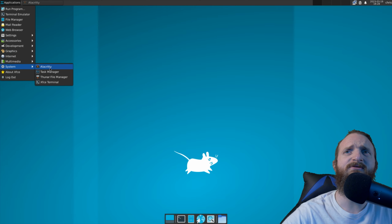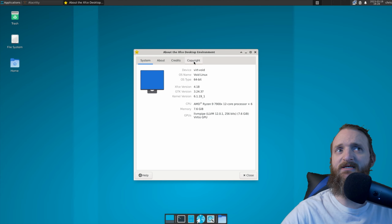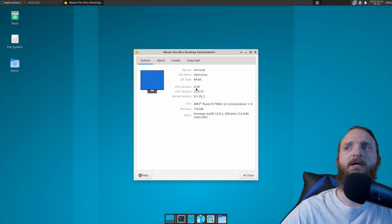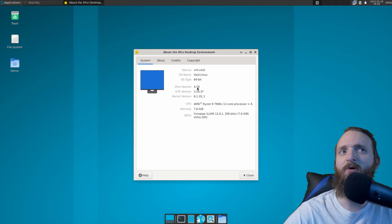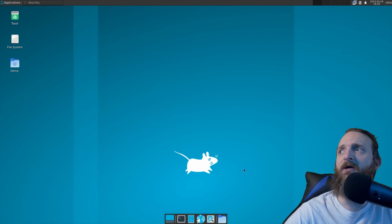And then system, we got Alacritty, which we installed. And then Thunar. And then I don't know anything about XFCE or anything like that, but it comes with version 4.18. So that's not, yeah, that's not too bad. Not too bad at all.